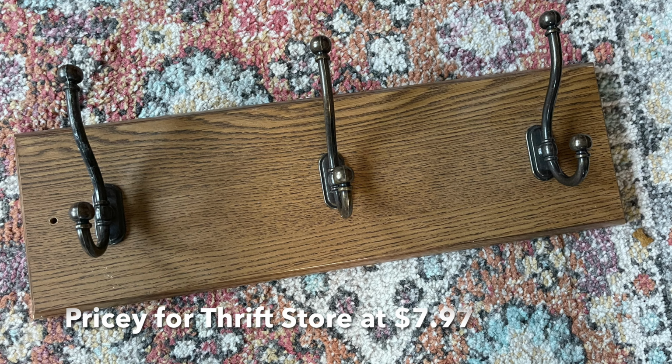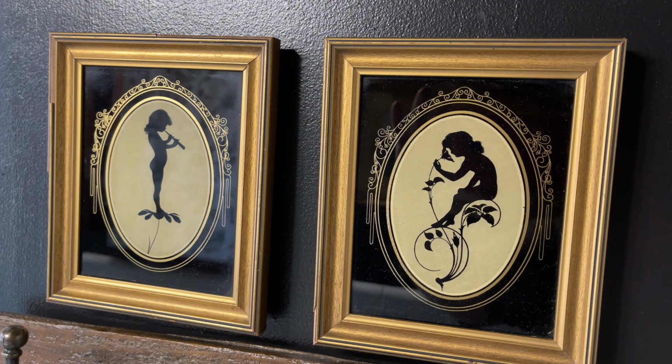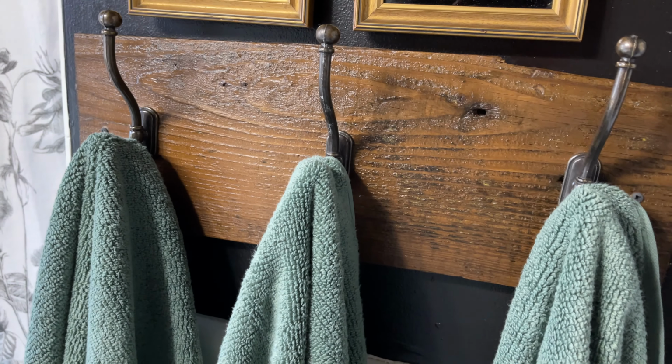Now, even though that wall hook was kind of pricey in my book for a thrifted item, if I were to buy something like that new, we were talking around $30 or more. It really depended. And by buying the one I did, I got the hooks that would last and be durable. I also could use the wood as a template. I had a much better, way cooler, in my opinion, barnwood salvage piece that I think worked out great. In fact, I'm probably going to save the template in case I need it on something in the future.